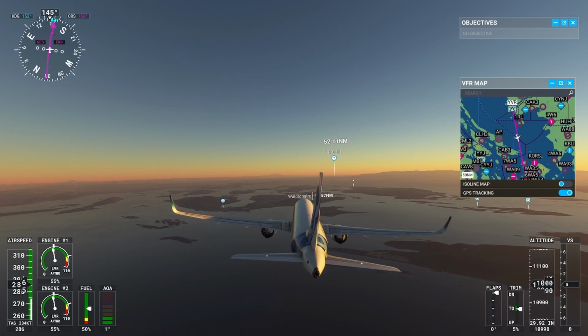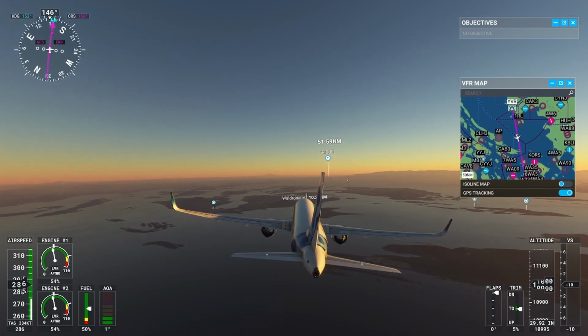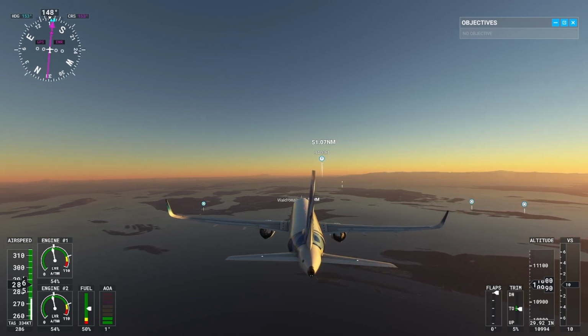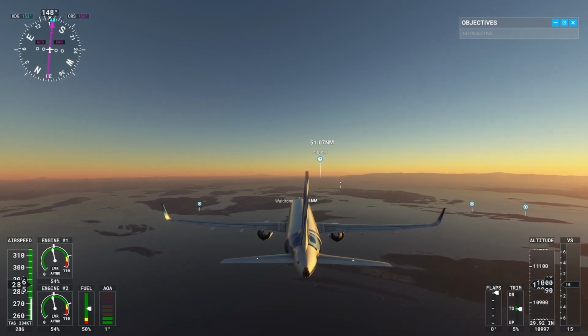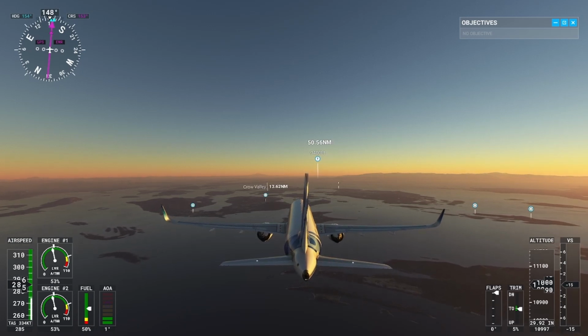Curving right on into our flight plan. Alright, pretty well lined up. I can probably take it from the compass. You'll tell if I'm correct or not.